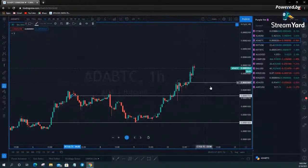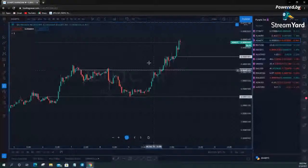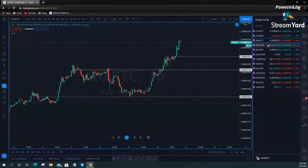If you get all the way back down in here, then you're trading within this range again, and you may be heading lower, maybe looking for a deeper correction. I just don't see it. All right. Just don't see it.